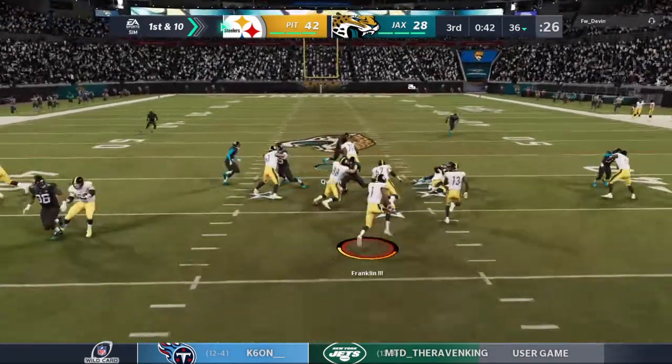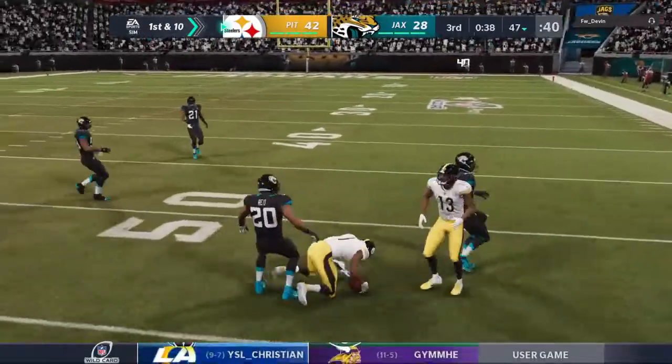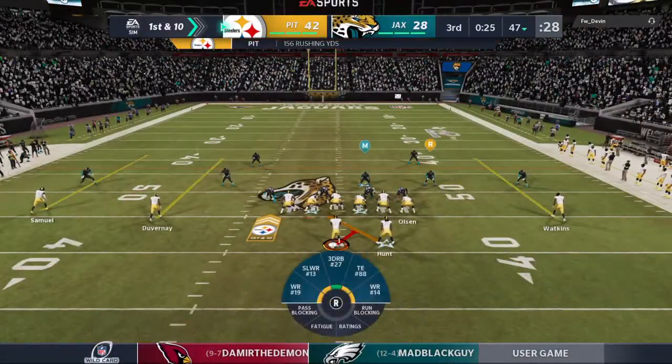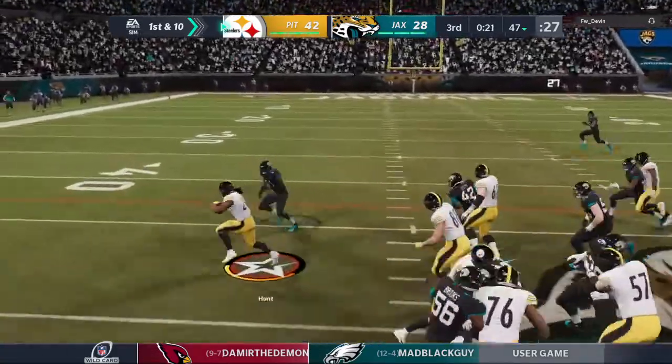Pittsburgh. He's going to run again. 11 yards there, just like last play. Back-to-back good plays have them on the move on 1st down. 1st down, Steelers. Running with Hunt here out of the shotgun.